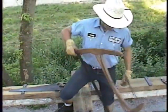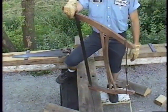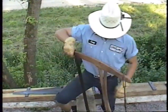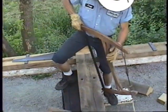One of the advantages of this being way up in the air is that it's easy to work off because it's a nice height to work on. But it's actually sometimes too high, and I can't get a full stroke on the saw unless I use a little step stool here.